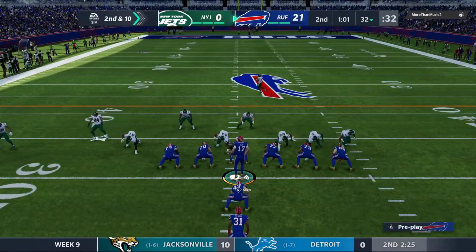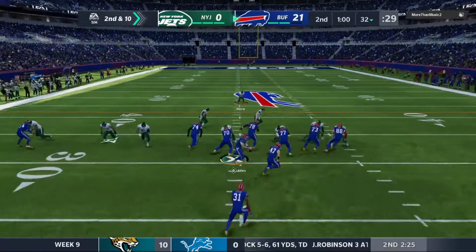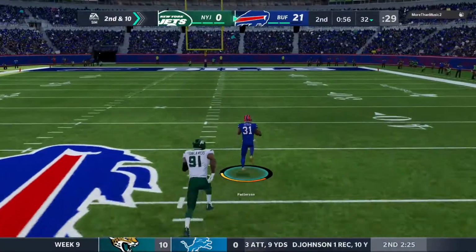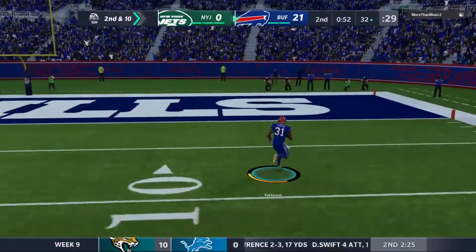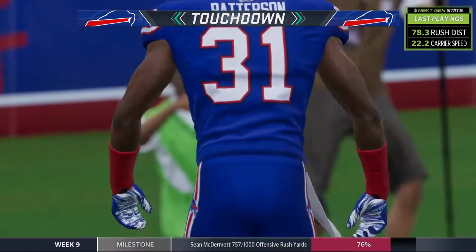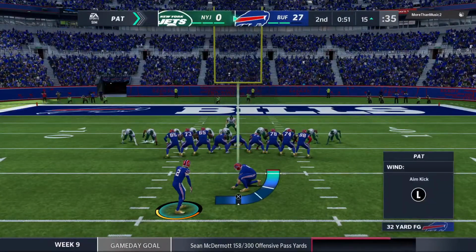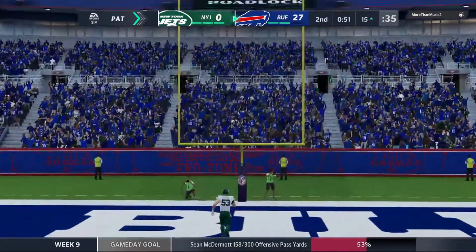Here's 2nd and 10 now from about the 32. And he'll give it here to his running back. It's a foot race. He's at the 40. And all the way home for a Bills touchdown. A great effort there with his 2nd touchdown here in this first half. And the Bills will extend their lead.